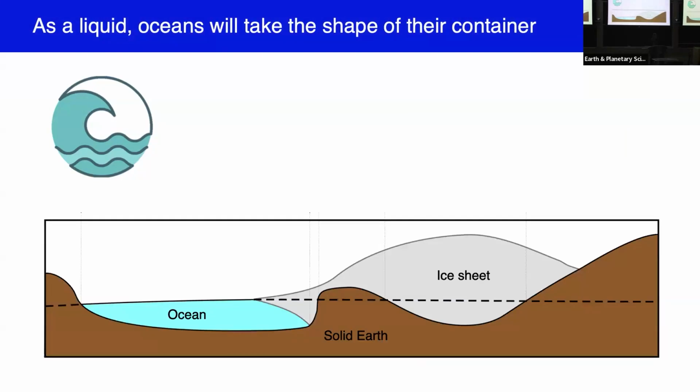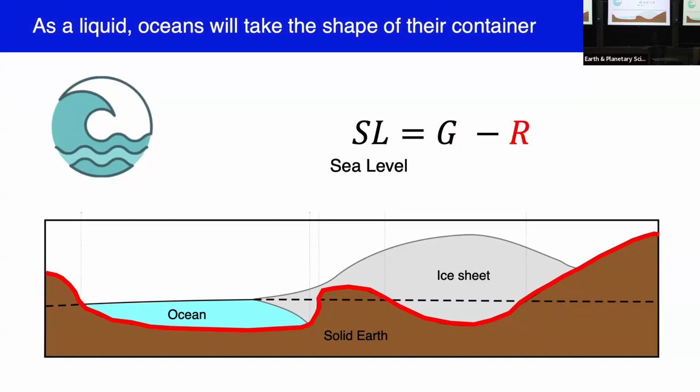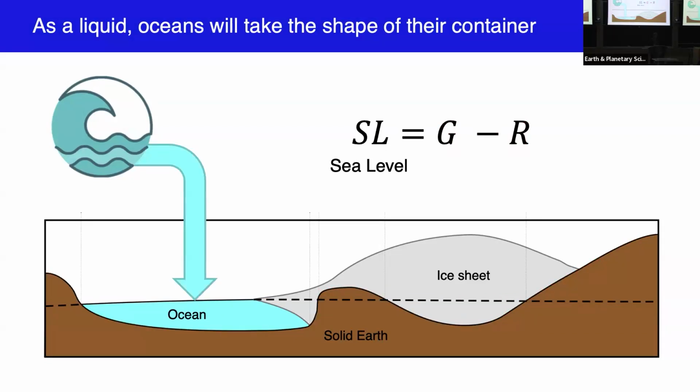Okay, so oceans take the shape of their container, and in this case, the container is set by the ocean basins and the gravitational equipotential surface that corresponds to mean sea surface height. So with this framework, we can define a global sea level field, which is the height of this gravitational equipotential surface minus the solid Earth surface. And the ocean water will fill its container, which exists anywhere that the Earth's surface is below that gravitational potential surface, and there isn't a pesky ice sheet in the way.